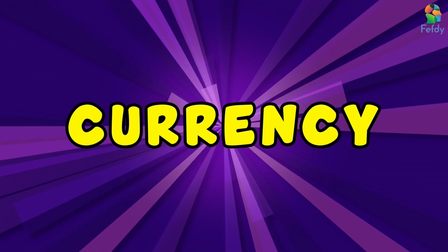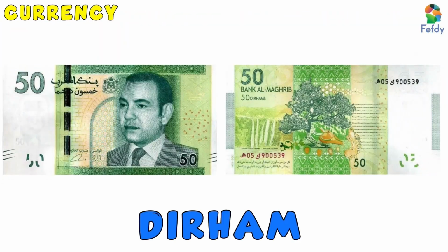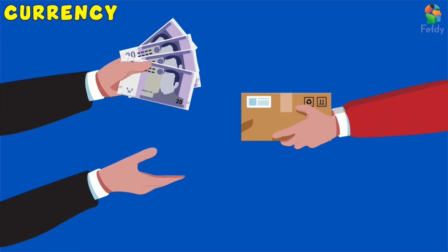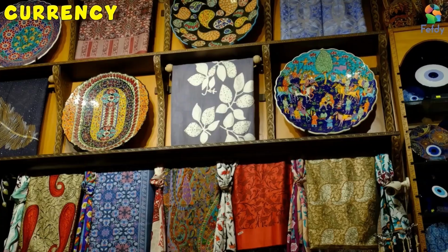Currency. The currency in Morocco is the Moroccan dirham. You can use it to buy all sorts of cool things in the markets called souks.